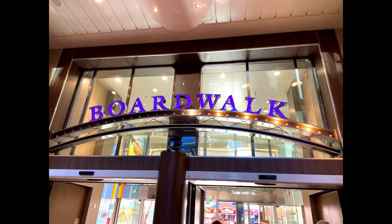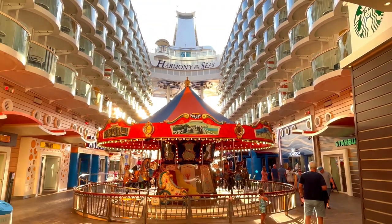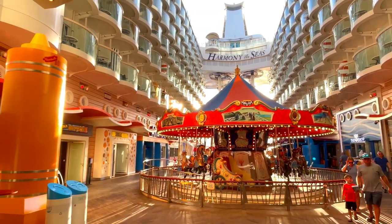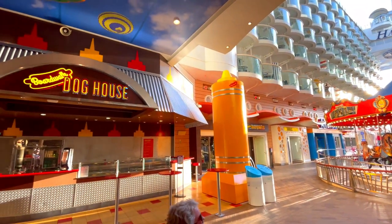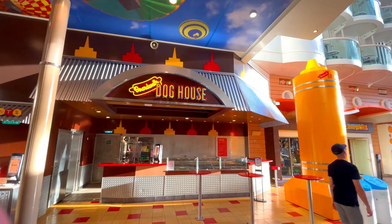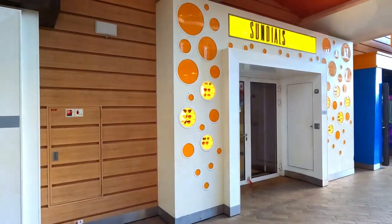Now, let's go visit the Boardwalk. This is an area of fun. The first thing you see upon entering the Boardwalk is the carousel. At the Boardwalk Dog House, you can create your very own hot dog or brat. There are several shops here along with an arcade.